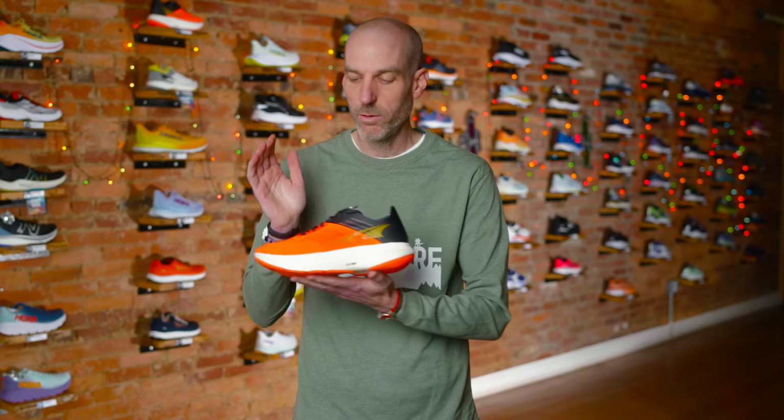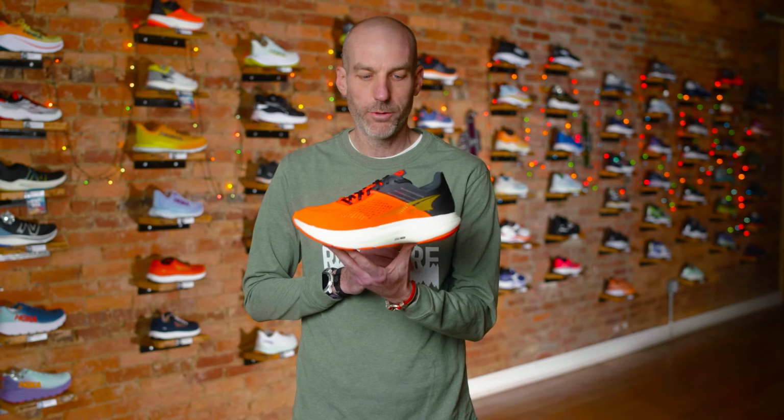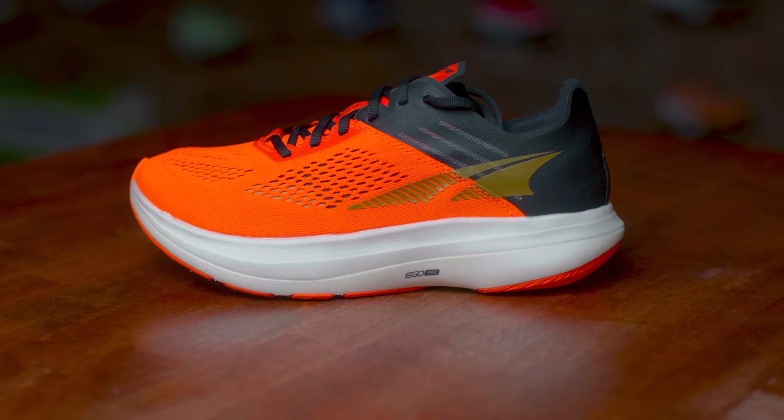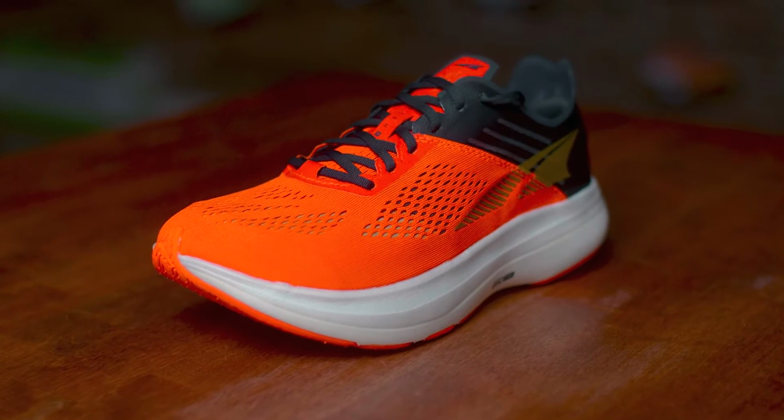It's fast. I also do some speed work in the Tempo, which is the non-carbon plated version of this shoe. So I sort of have that yin and yang where I can train in a Tempo and race in the carbon version of it. It's fast, it's springy, and quite honestly, it's the most un-ultra shoe out there. It has that Meta Rocker platform, so it feels like it really wants to take off when you're going, but it's still a zero drop. It's very light, fits my foot well.